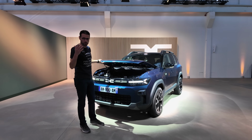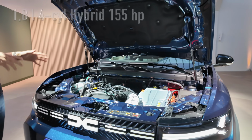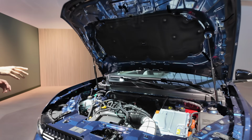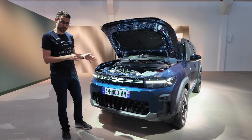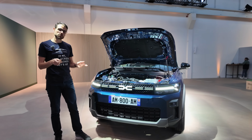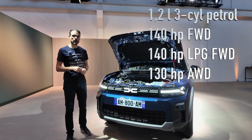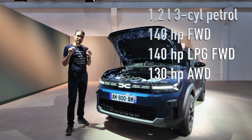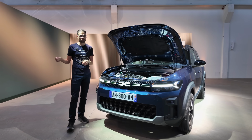Under the hood, there's some more displacement than with the Dacia Duster. Here, this is the hybrid system, 1.8 liters, so a little bit more displacement than with the Duster. This is a 4-cylinder, and this hybrid system 155 horsepower. Front-wheel drive only, 1.2 kilowatt hours is the battery. And then there's also a mild hybrid engine, turbo petrol, 1.2 liter 3-cylinder. And that one then is the base for the normal turbo petrol, but also the base for the LPG engine. And that very engine is also the base for the 4x4 version.